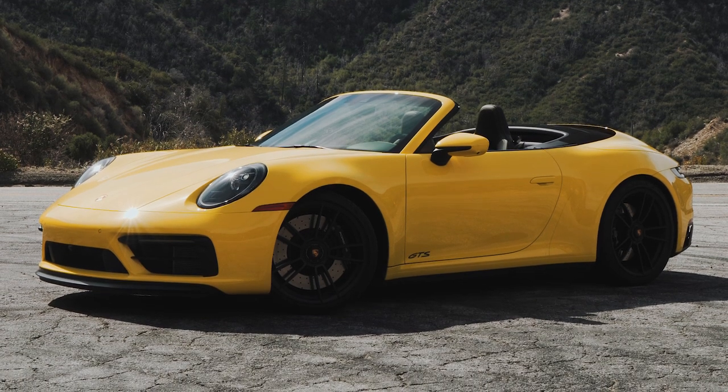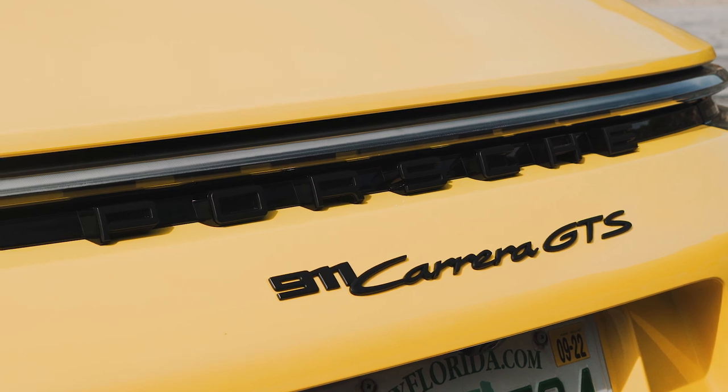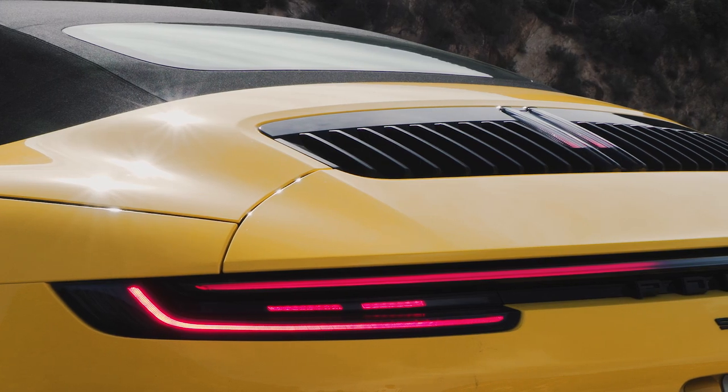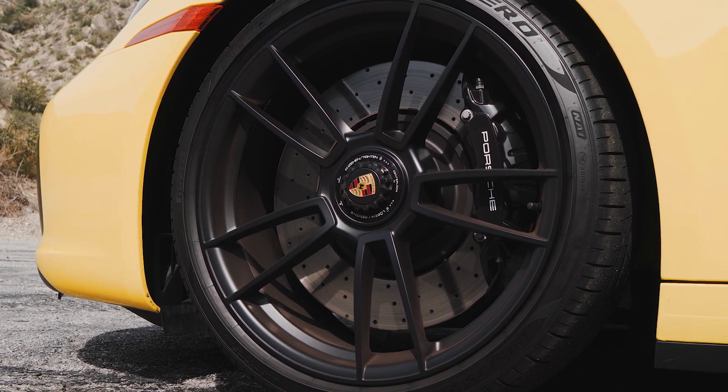Racing yellow is one of many color options, and the exterior is full of blacked out touches, including the front and rear lights, and engine grille slats. Add in black Turbo S wheels and you have a GTS.